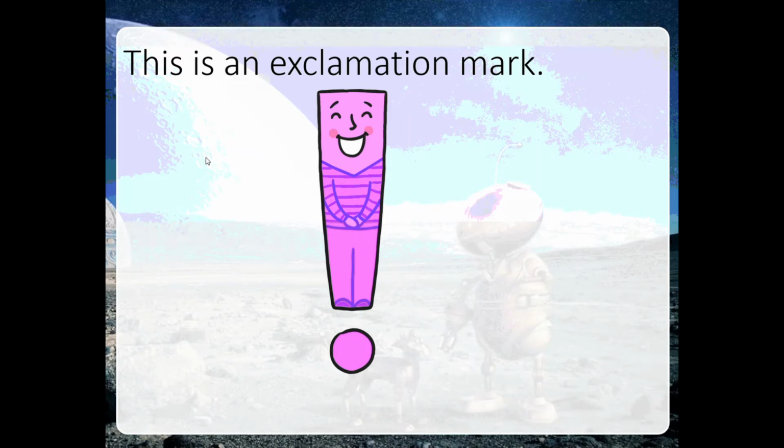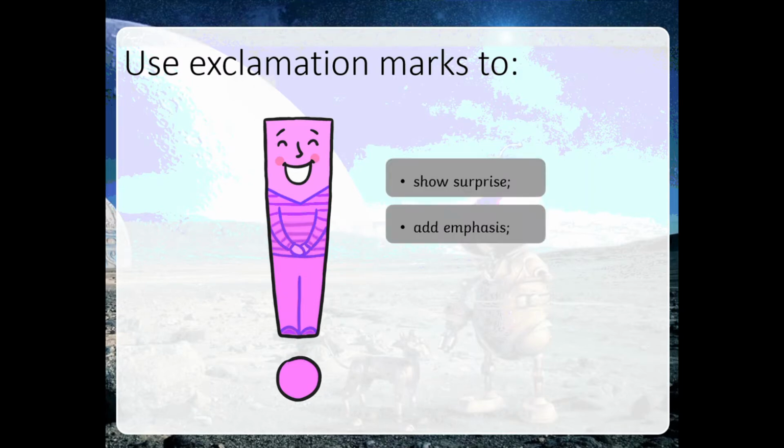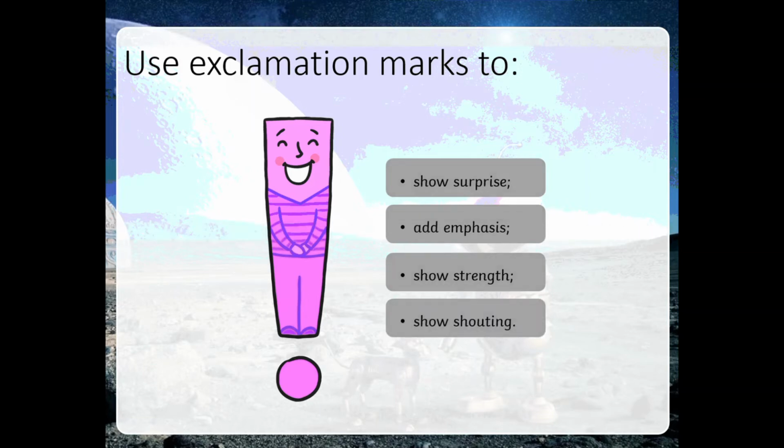Okay, so this is an exclamation mark. Give him a wave. He's looking very pleased with himself. So, how do we use exclamation marks? Well, you can use them in a few ways. You can use it to show surprise, to add emphasis, so that's when you're making a point, to show strength, when you're showing how mighty you are, or to show shouting, which is probably how it's used most of the time.